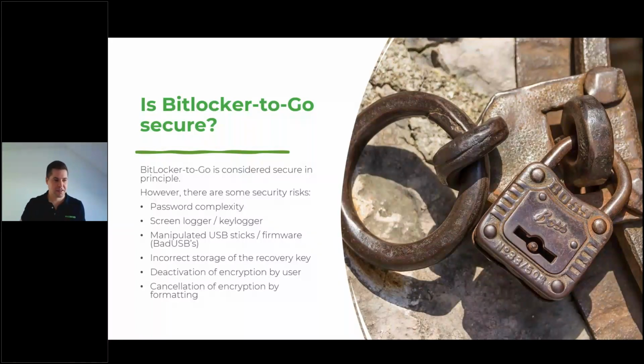And there's another thing I would like to mention about the usage of Bitlocker: the incorrect storage of the recovery key. Because if you want to use Bitlocker To Go, or also Bitlocker for HDDs or SSDs, you need to store a recovery key. And this file can be printed.